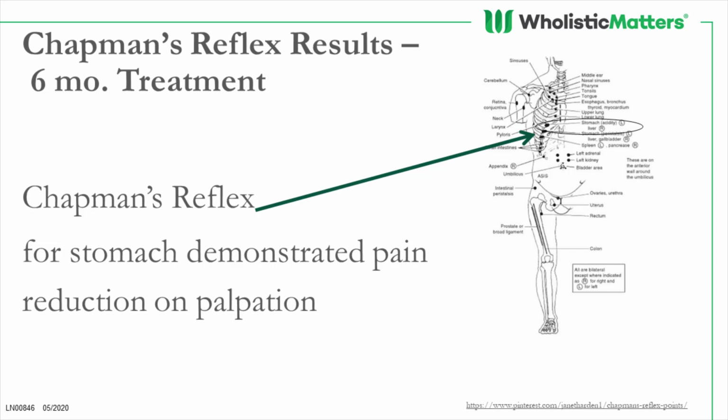So her Chapman's reflex, very reduced pain. So I was like, wow, functionally, it looks like your stomach is doing better. So then we redid the system survey. Now I did that at 1 month out, 3 months out, but at 6 months out, we really had the biggest change. So that's the one I'm giving you.